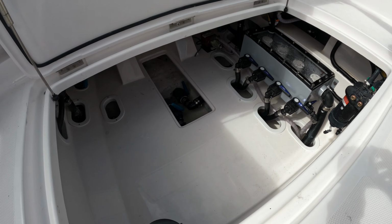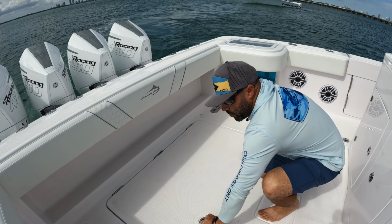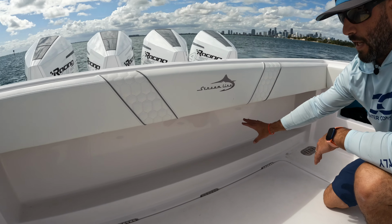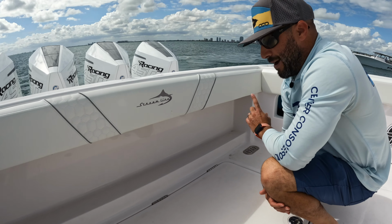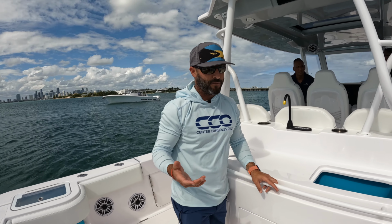Check out the size of the bilge, all completely finished. Sea chest, easy access to everything, and then it doubles up as some storage also. You got live wells port to starboard. They actually offer a retractable seat right here for those that are interested. This boat is not taking it. They're actually gonna put gaff holders back here to do some fishing. Out in Puerto Rico is where this thing's headed. So these boats are known to be able to fish hard, but also entertain friends and family.